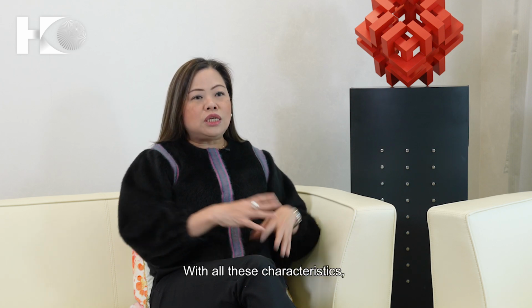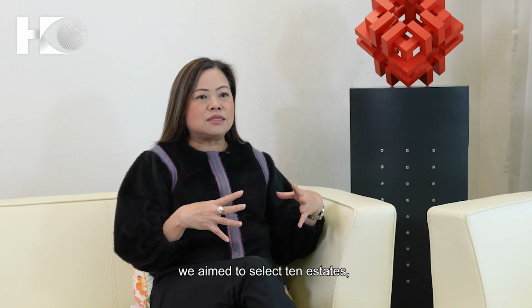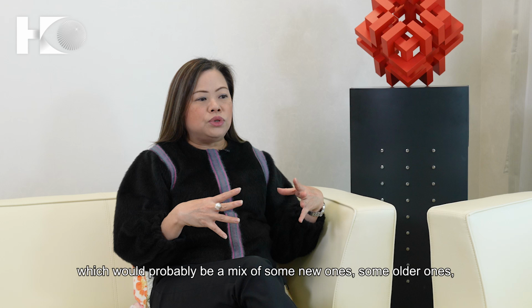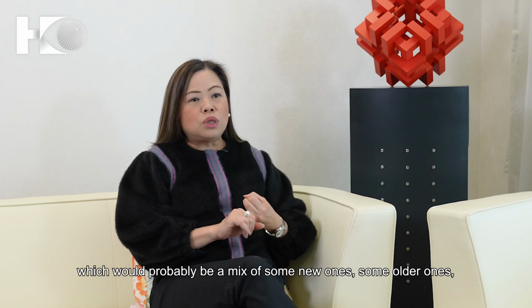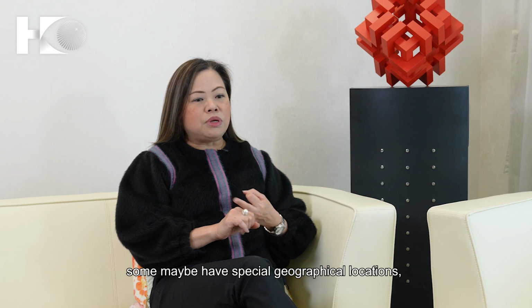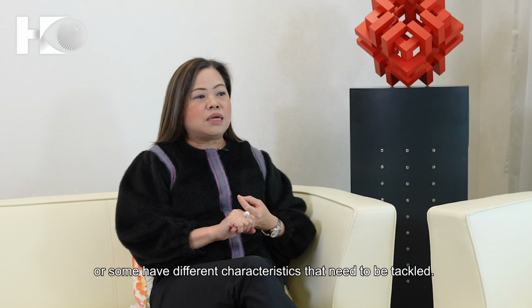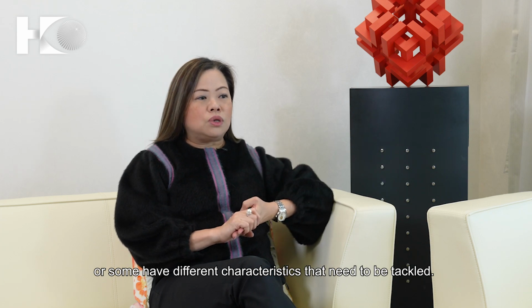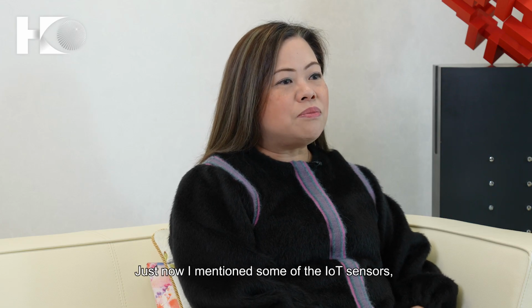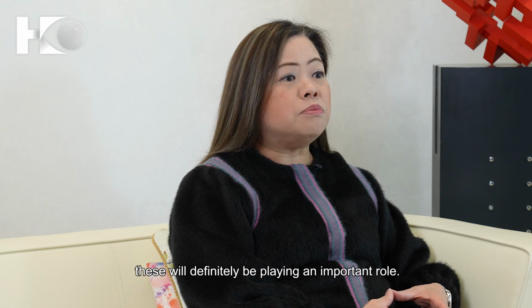So with all these characteristics, we aim to select 10 estates which would probably be a mix of some new ones, some older ones, and some maybe have special geographical locations, or some have different characteristics that need to be tackled. So these will be our selection criteria. Just now I mentioned some of the IoT sensors. These will definitely be playing an important role.